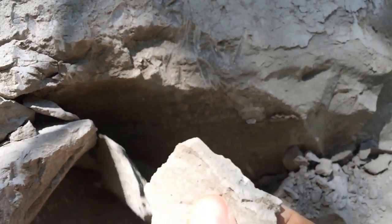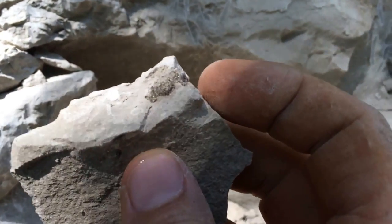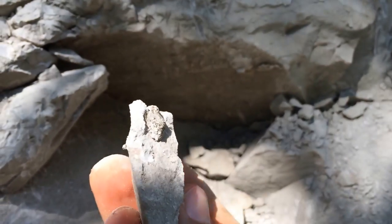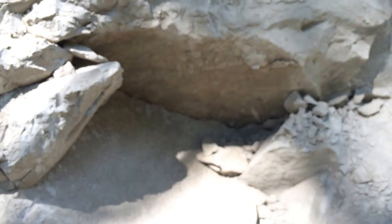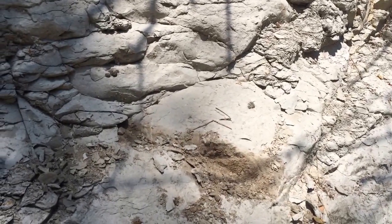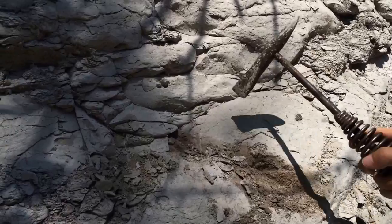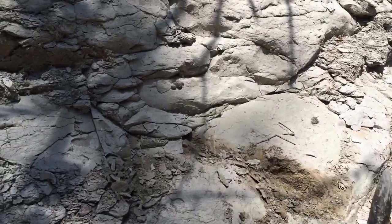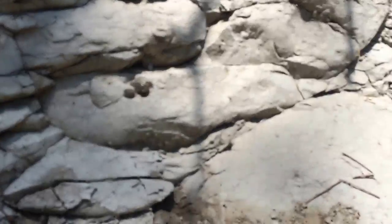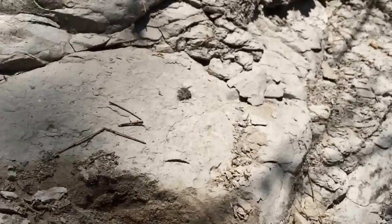There it is. There's that piece. We can try and clean it up here in just a second. All right, show them to me. So there's one right here. There's also a bigger piece right there. It's either a cluster or a single piece. And that piece right there.